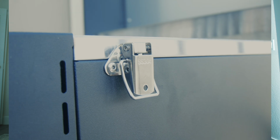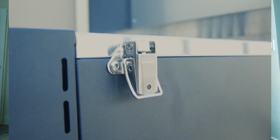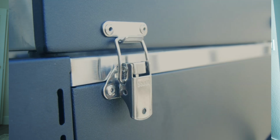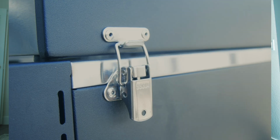One of the cool things about this grill is it actually has latches on the side for the hood. So if you are taking this camping or storing it or making it portable, you can simply latch those and then the lid will stay closed and locked and nice and secured as well.